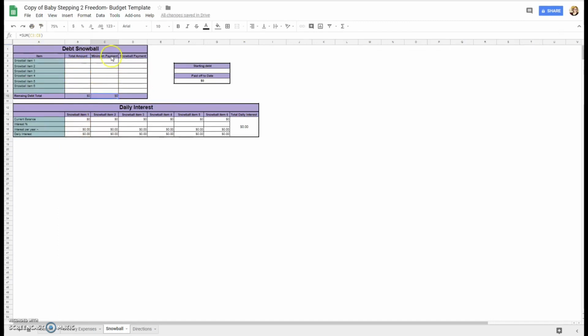This row right here is for minimum payments. So this is where you'll enter how much you are paying on that debt each month. Snowball payment can get a little bit tricky.